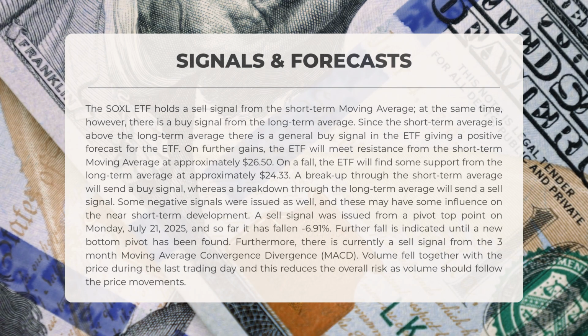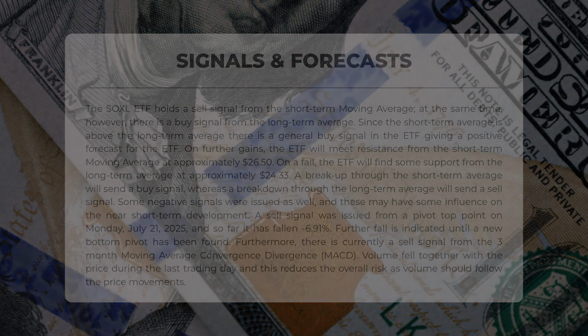Furthermore, there is an active sell signal from the 3-month moving average convergence divergence, or MACD. The trading volume decreased alongside the price during the last trading day, which lowers the overall risk, as volume typically aligns with price movements.